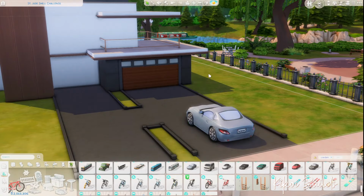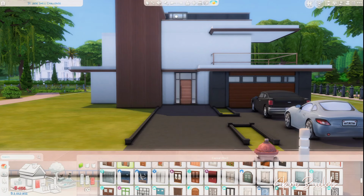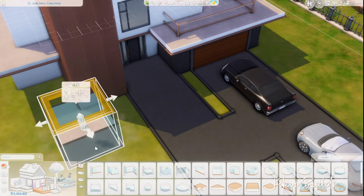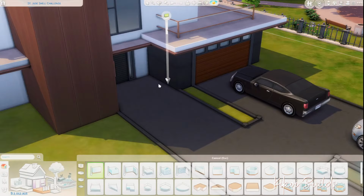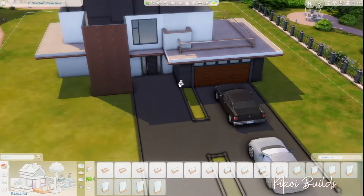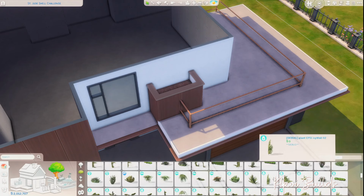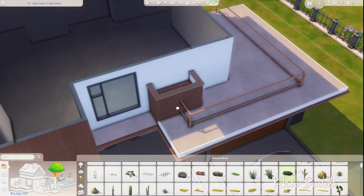So let's come back to this save file and this build right here. This neighborhood will be a neighborhood with modern houses. As you may know if you followed some of my older videos for the save file, we have different neighborhoods in Willow Creek, and each of my neighborhoods will have a different architectural style. This neighborhood will be the modern houses neighborhood, and this is my very first house in it.